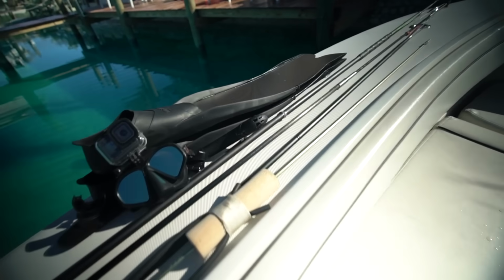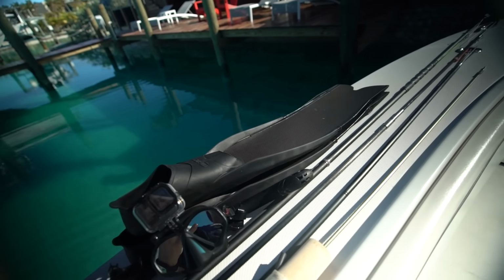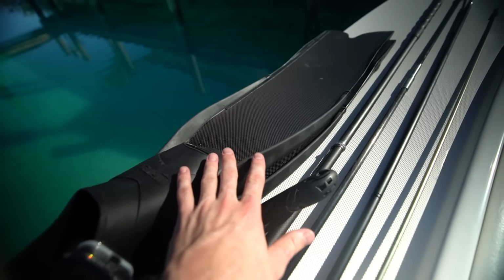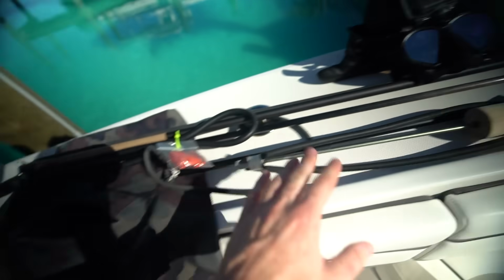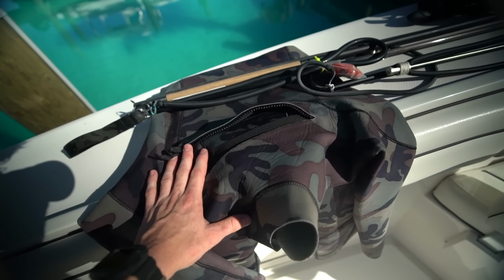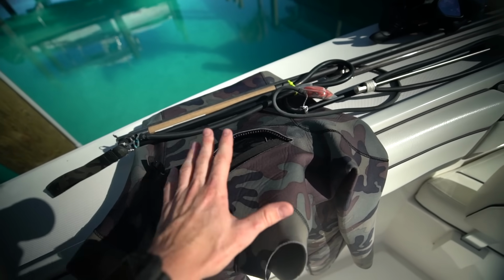To start things off, I have these giant fins. I don't know how deep we're going to be diving, but last time we were here, we were diving in about 40 feet of water. Long fins help you get down to the bottom and get back quickly. I've also got a pair of goggles with my camera on top so I can record my adventure. Today the water's a little chilly, but it's not terrible. It is the middle of the winter here, so I've got a wetsuit, but in the summertime it is super hot and you don't need one.